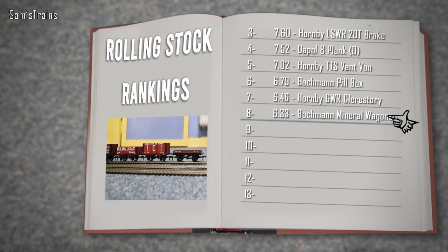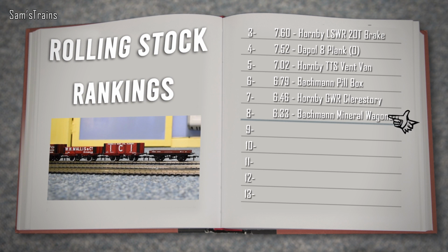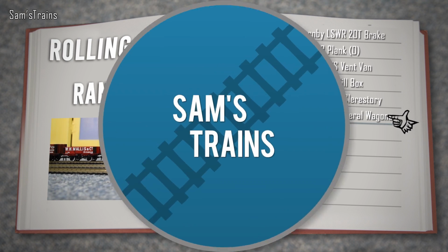Into the ranking it goes then, the logbook, there we go, 8th, just below the Hornby clerestory coaches, which means that overall Oxford win, Hornby are a close second, and Bachmann unfortunately are last. Let me know in the poll though, what do you think? Do you think I got that right? Which manufacturer would you have chosen as the winner? Do let me know.